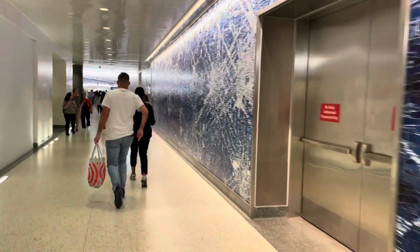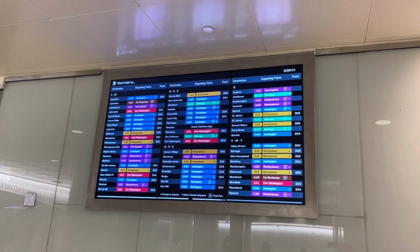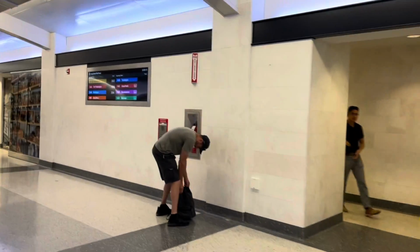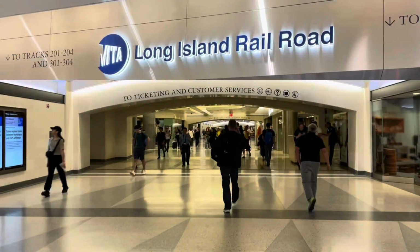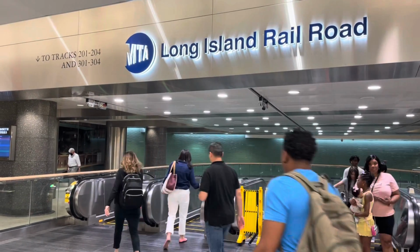Wow, it's suddenly a lot quieter. This is very nice. Though there are screens showing the upcoming departures, don't be fooled. We still have a ways to go. Bathrooms, that's good. Most notably, there's a 180-foot, 54-meter escalator that will take us down to the mezzanine, deep underground.